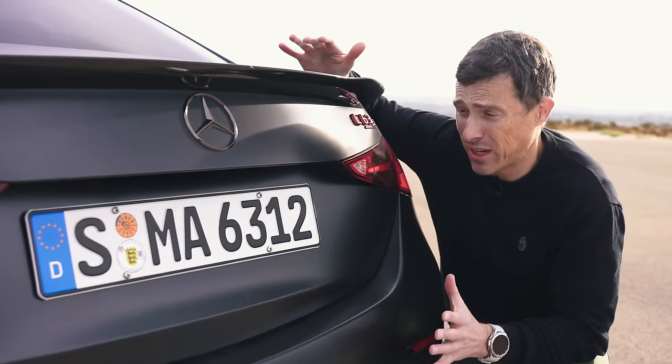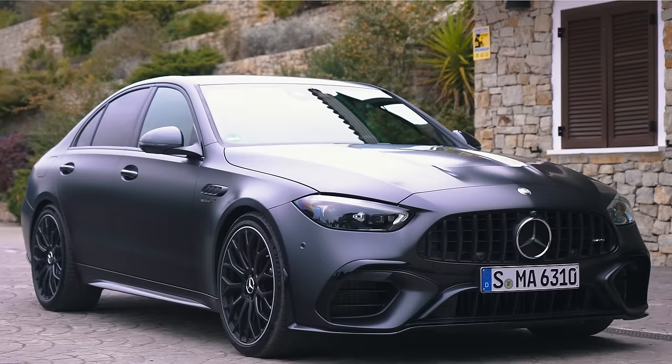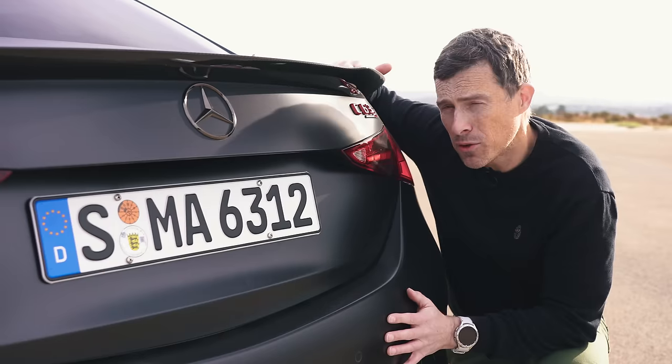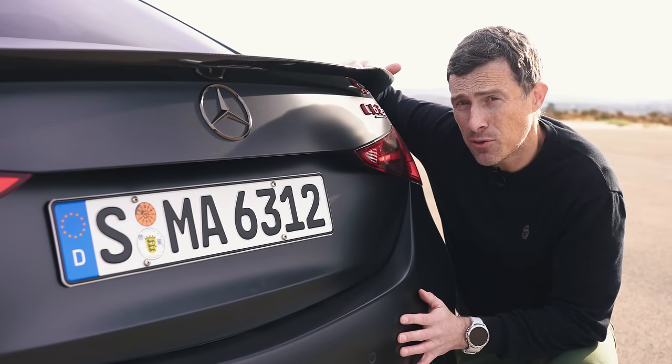You see, because of all the hybrid tech on this car, it's going to be rather expensive. You're talking around £90,000. However, it's not all bad. Here's five cool things about the AMG C63 S.